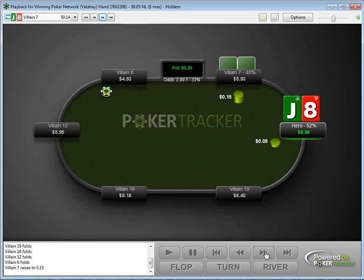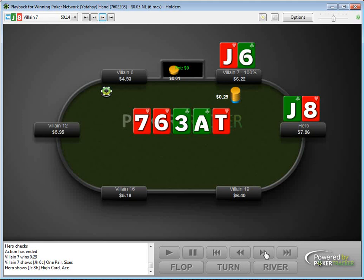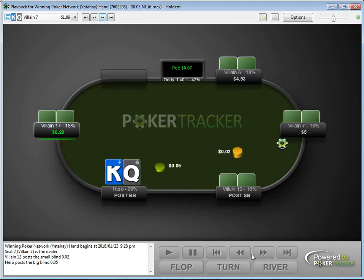And here I get a raise from the small blind with Jack 8 offsuit. I call from the big blind. So what do we got going on here? Nothing really. So he checks and I check back. And now we have an ace out here. Still really nothing doing. Check, check. And a 10 comes out. Check, check. And he takes it down with a pair of sixes. Nothing really happening in that hand right there.